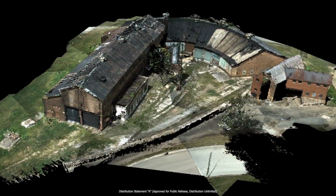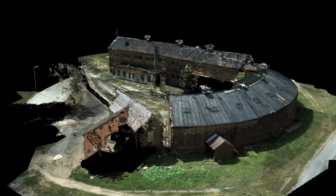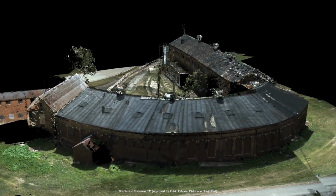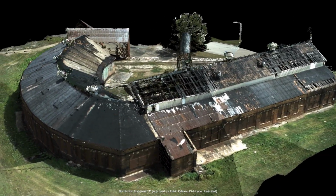It allows them to detect potential traps, allows them to detect ambush or any kind of threat that may exist in the environment. We really enable new capabilities using what is otherwise commercially available technology.